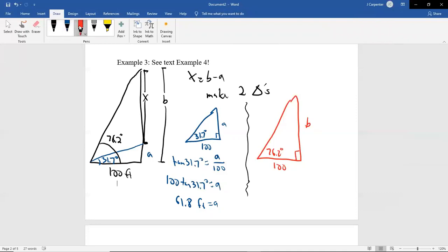All right, so opposite, adjacent, it's tangent again. So the tangent of 76.2 degrees is equal to b over 100. So we're going to multiply both sides by 100. That way we can solve. So we have 100 tangent of 76.2 degrees is equal to b. Then we're going to stuff that in our calculators.